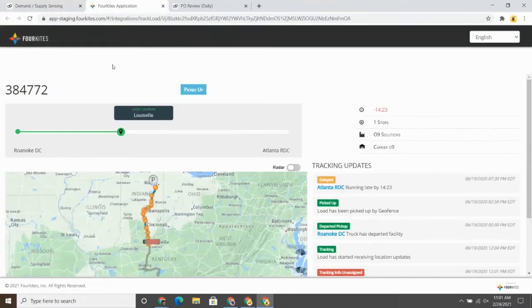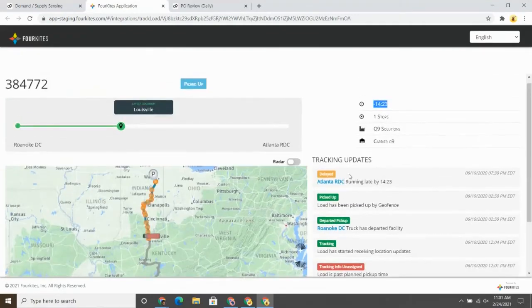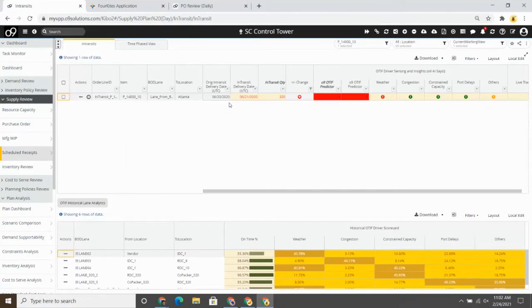So I can go to a partner of ours, 4Kites, which is tracking the shipment, and they tell me it is 14 hours, 23 minutes late, so approximately 1 day late. And this is where it is stuck. I can then go into the in-transits view, which describes the same result I was expecting: I expected it on the 20th, and it's coming on 6/21. It's a negative change, and I have a high prediction that it is going wrong. The reason seems to be weather or other reasons, but the highest factor is the weather. And I see that in the past, in that lane, weather indeed has been a big issue for me.